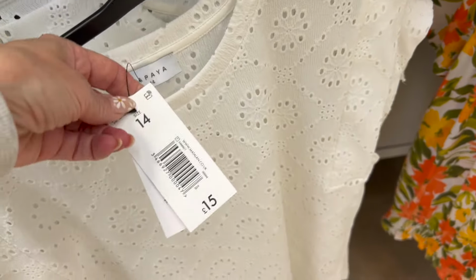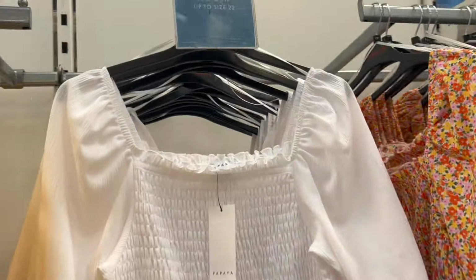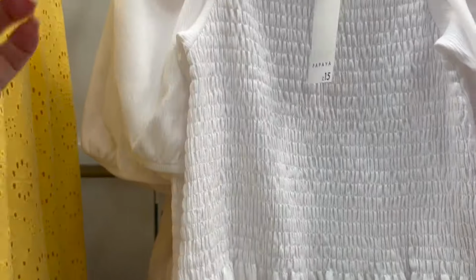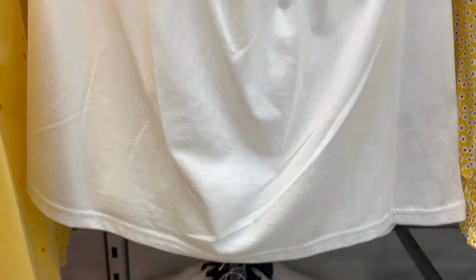Always drawn to the embroidery on glaze things. I love that for the summer. £15 for this beautiful little white top, and it was also in yellow. And I also liked this one with the elasticated. £15 again for that one with the little short sleeves, and a nice little floral top there as well.